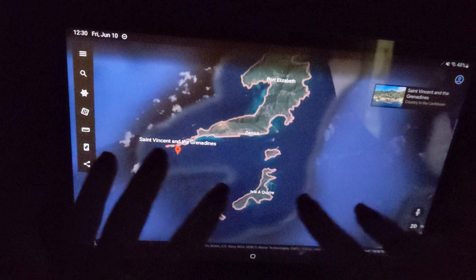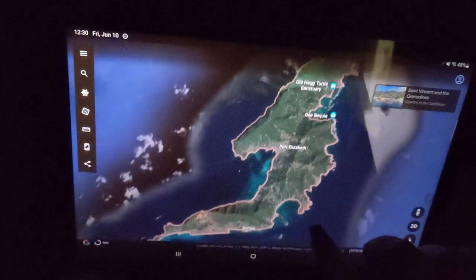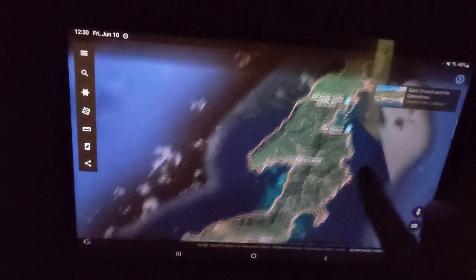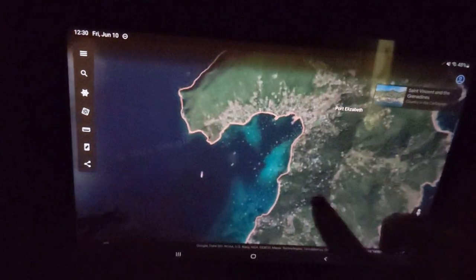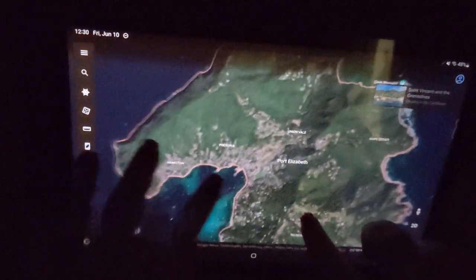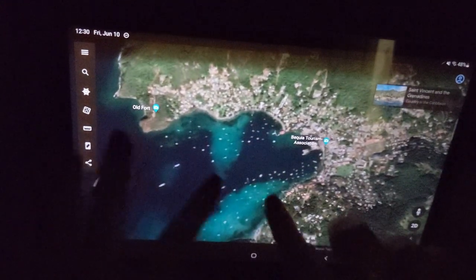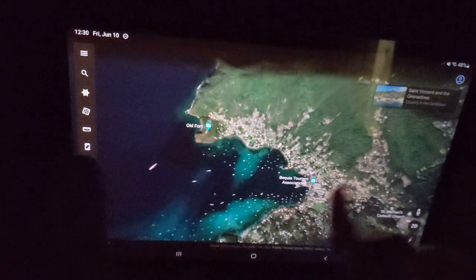So on to the biggest island in the Grenadines. This is Bequia, which is how you pronounce that, Bequia. And it is not privately owned. There are its own little cities here, but as you can see, many rich tourists are here in their yachts and ships and things.